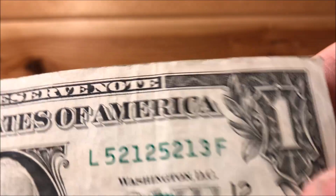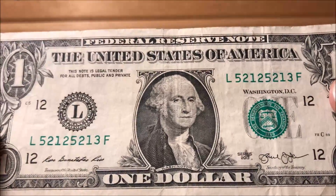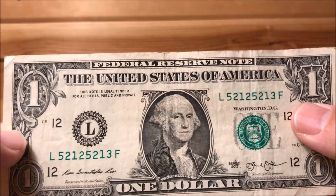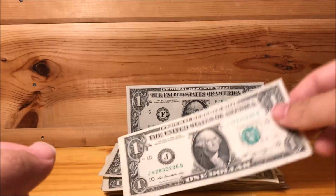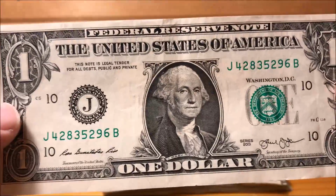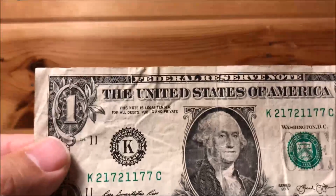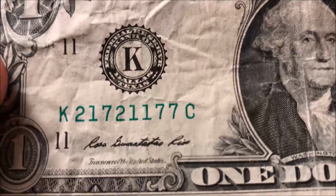5212, 5213. Now, the reason I can make a few bucks on this one is it's a step up repeater. 5212, 5213. I'm keeping that. I could probably turn that for $5 or so. See, nothing there. You know, it's the little stuff like that. It all adds up.